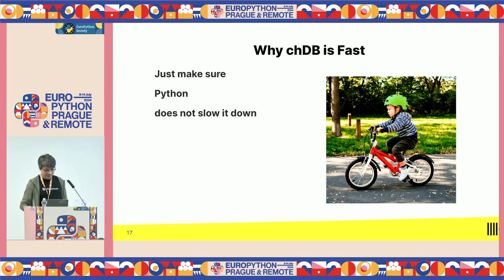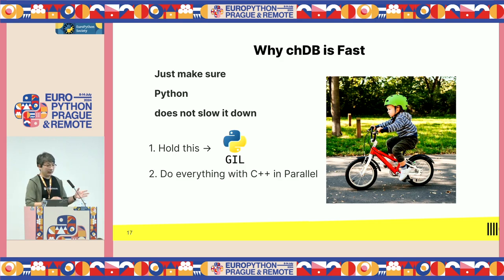Just make sure Python does not slow it down. The most important thing I do is release the GIL, because holding it makes Python slower. Maybe I need some explanation: the GIL is the Global Interpreter Lock in Python. If you create something multi-threaded in Python, it doesn't actually run in parallel. It's like something one man can do, but you create four or 10 men to do it. They have to do it in turn, so it's slower. So when you need to process data, you release the GIL, let the Python interpreter sleep, and I do the rest. I do everything in C++ in parallel.